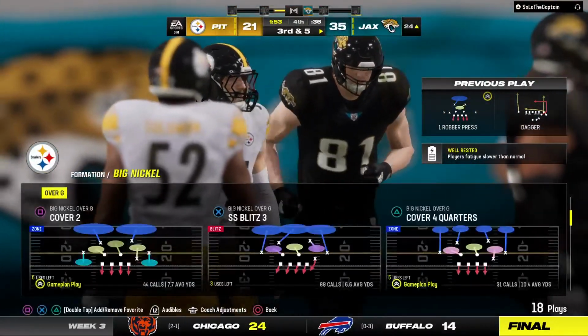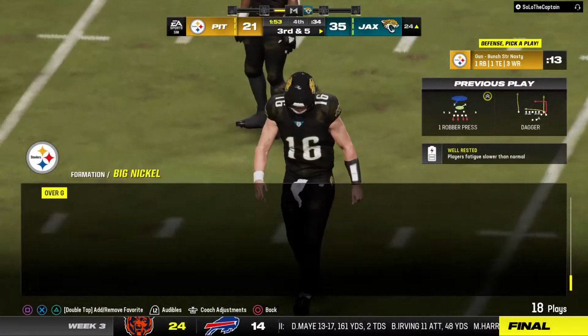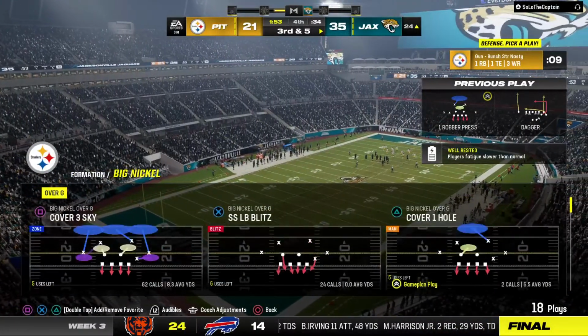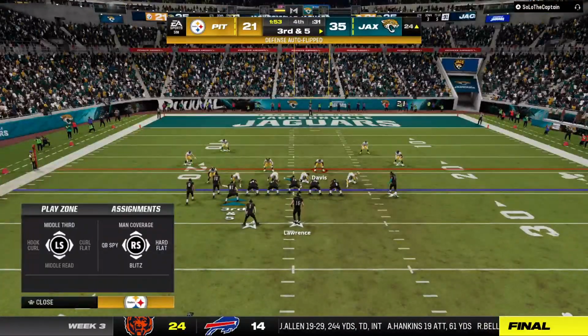Oh, man, for him to be that wide open and drop it. Sometimes you have just too much time on your hands, right? You end up thinking way too much, and your hands get shaky. And yes, he's a tight end, but that's a catch he should have made.